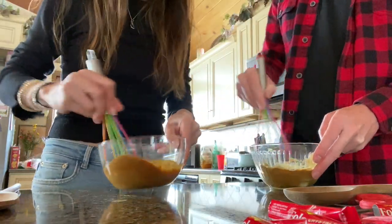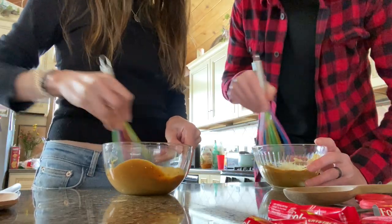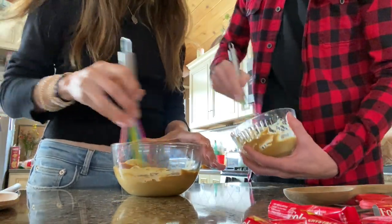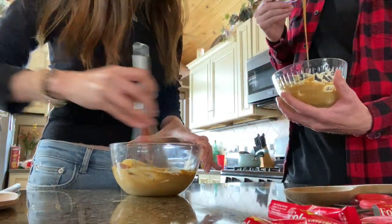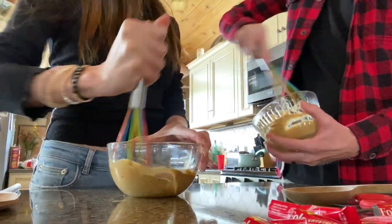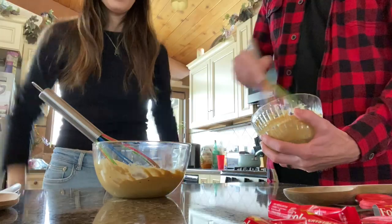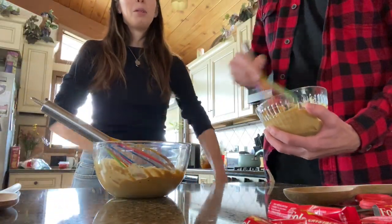Getting there. It's getting there. It's like melted peanut butter right now. Yeah, it does look like peanut butter, doesn't it? Ooh, mine's getting there. Look how thick it's getting. Ooh, it is. Check it out. My arms are getting tired. I don't think I've ever worked my arms out this much.